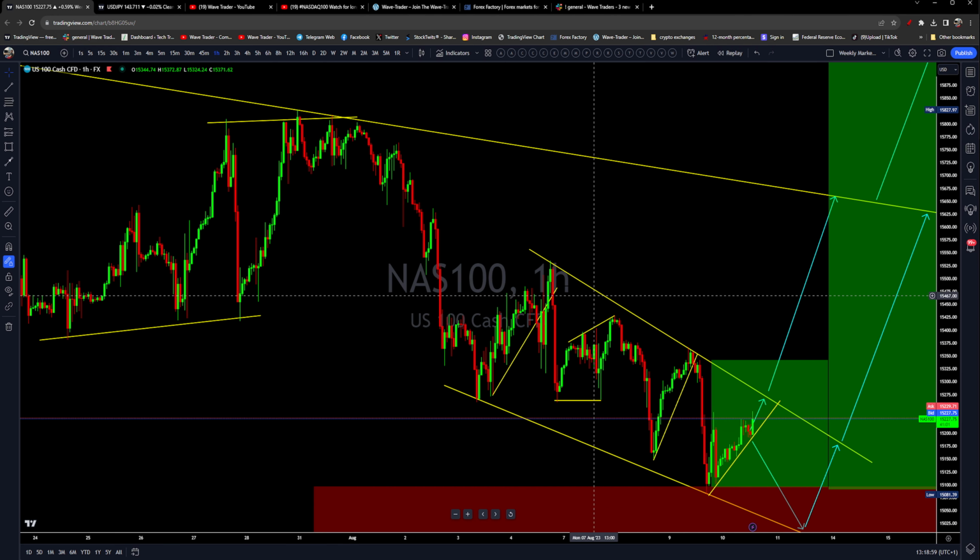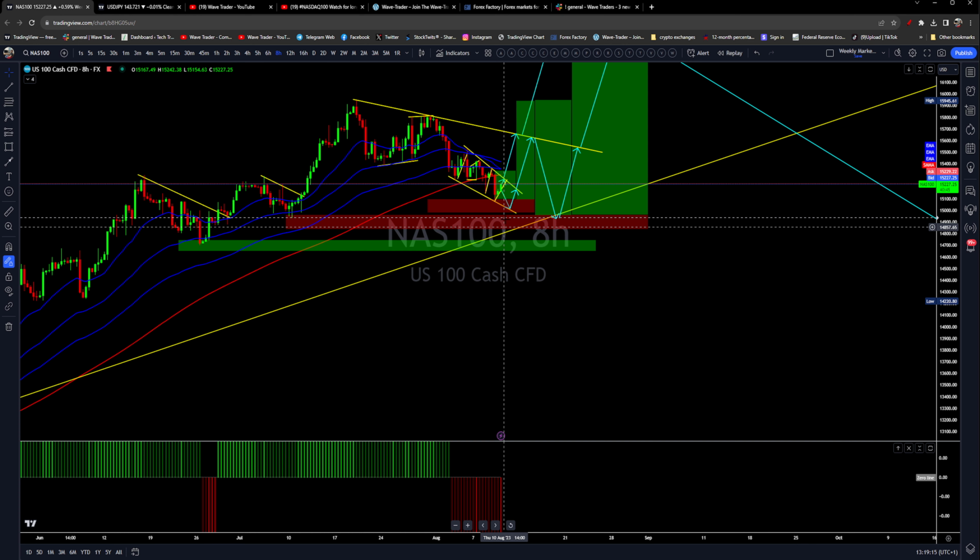The setup was building over there on the Nasdaq 100 index. I'm going to go to the bigger time frame. Nothing changed on that. You're still looking for this to go to a new all-time high; the daily correction is still over there on the 8 hour time frame.